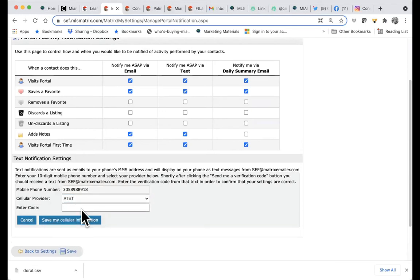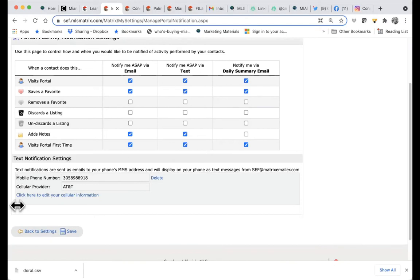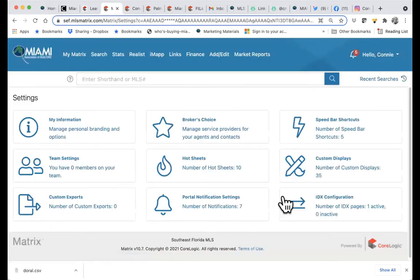I'm going to click in and let's see how quickly I get mine. I already have it. So I'm going to come in and put the code it sent me. Everybody gets their own code, so don't copy mine. It's not the one for everyone. And then you click Save My Cellular Info, and you're done. You've given them the approval, right, to send you text messaging. And now you click Save, and you've completed your portal notifications.